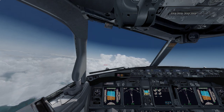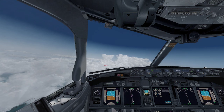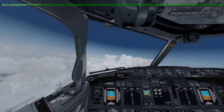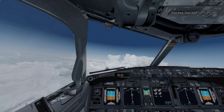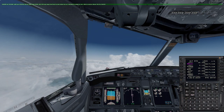Miami Center, good evening. Canadian Express 1 checking in with you, flight level 320. Level 400, squawk 4511, 4511. Roger, 4511, American 400. Canadian Express 001, cross detail van and maintain 13,280 knots, Miami altimeter 3002.